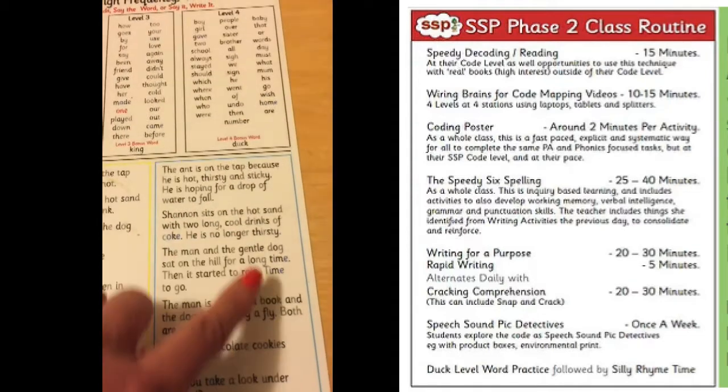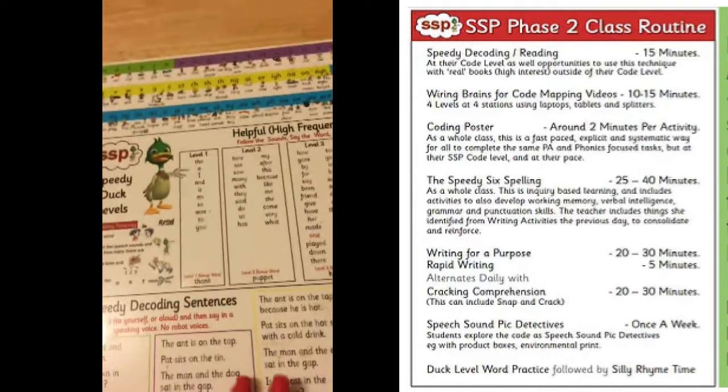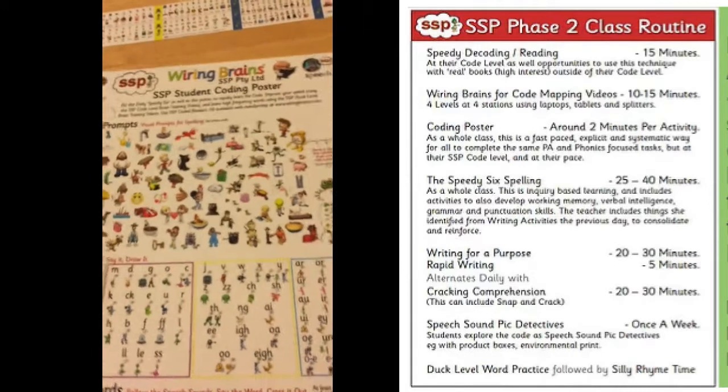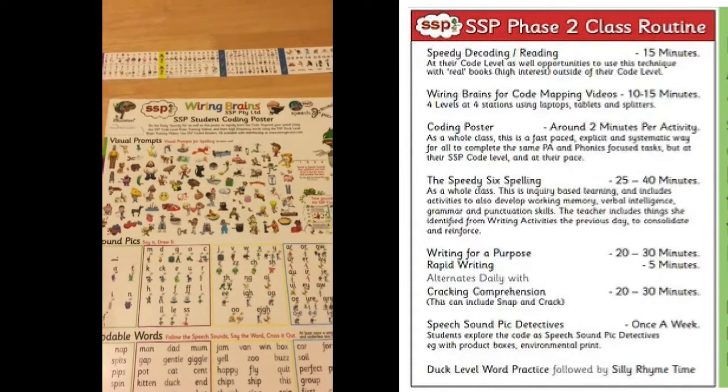So you've got some children reading these sentences, some children reading these sentences. Every day they know what's going to happen, so it's spaced repetition, which is a really fantastic way for the brain to learn.